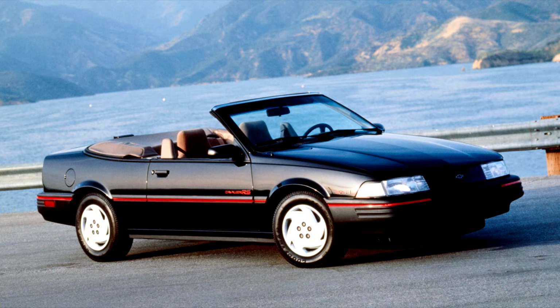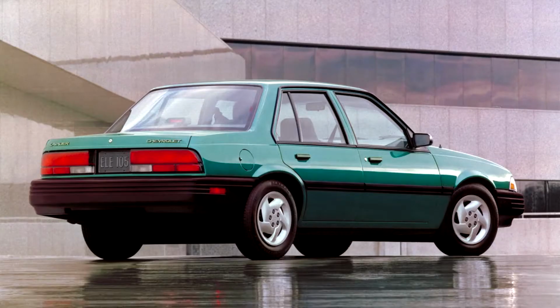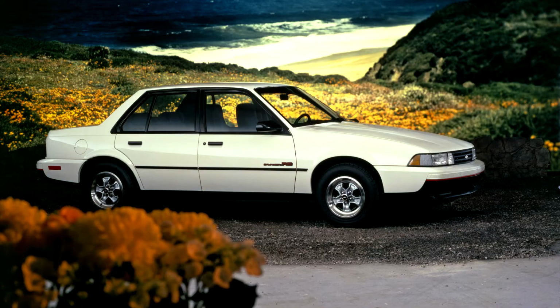3 trim levels were available for 1988, VL, RS, and Z24. The convertible was only available as a Z24. The VL and RS came standard with a 2.0 liters OHV L4 engine, now upgraded to throttle body injection, or TBI, producing 90 horsepower, 67 kilowatts, while the 2.8 liters V6 producing 125 horsepower, 93 kilowatts, was optional on the RS and standard on the Z24.